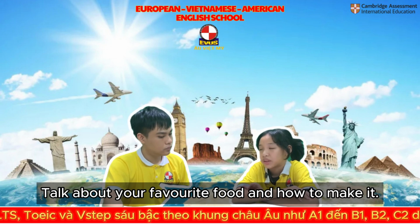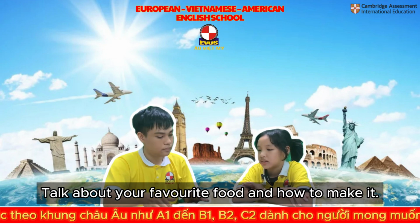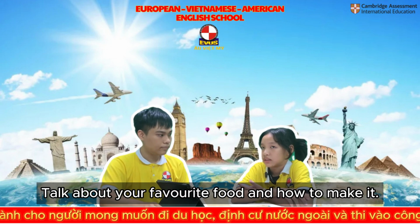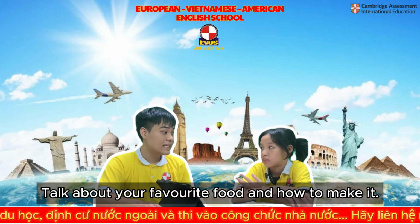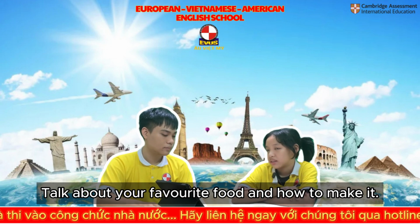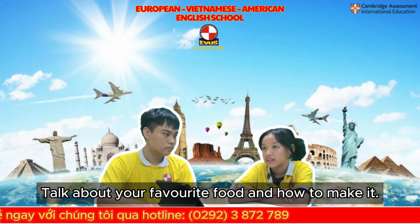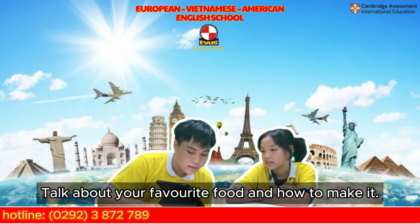Then put the tomato sauce on the dough. After that, put the olives, pineapple, seafood, tomato and cheese on the dough. Finally, put the pizza into the oven and wait for 20 minutes. 20 minutes? Yes. Okay. Good job.